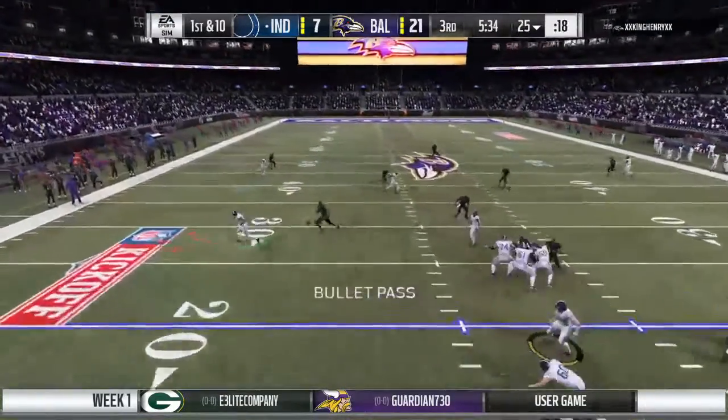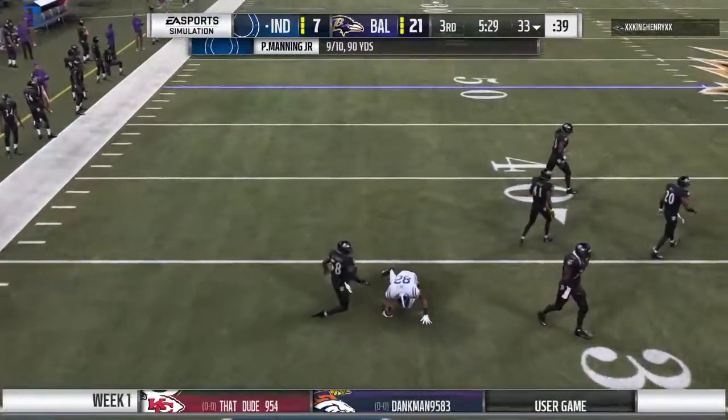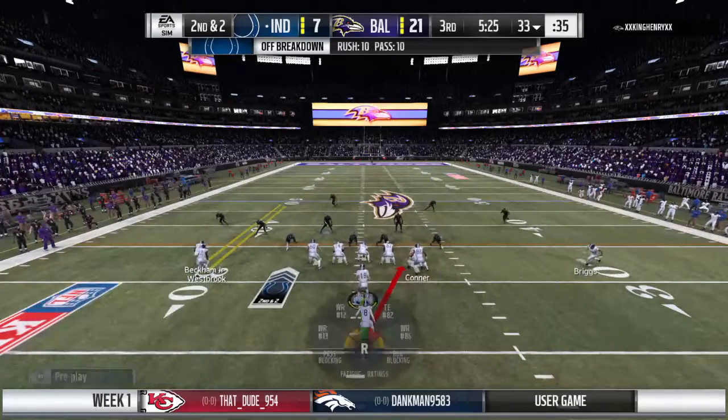They'll come out throwing here to start the drive. Throw left side complete. It's Connor. And he'll get it up to the 33-yard line. A good pickup there. 8 yards on the first down completion.